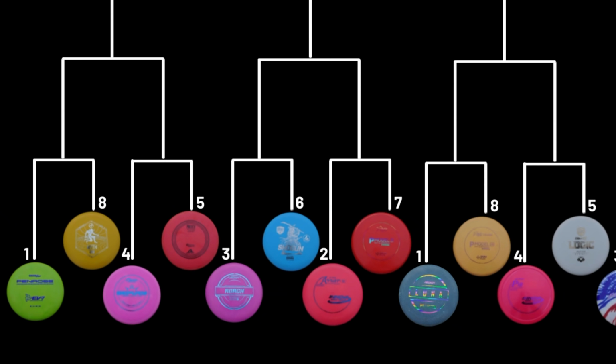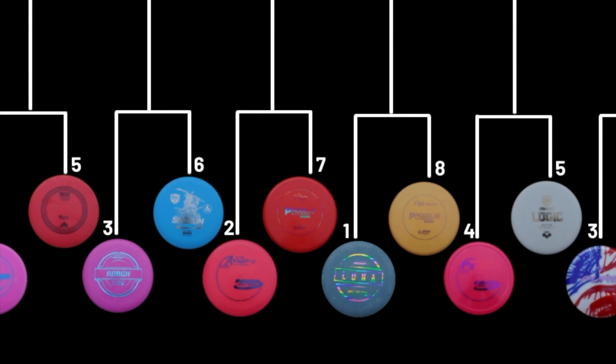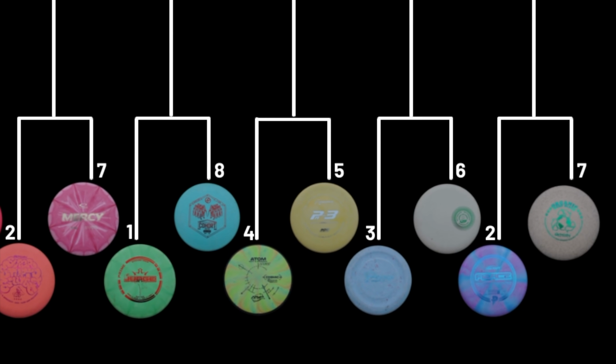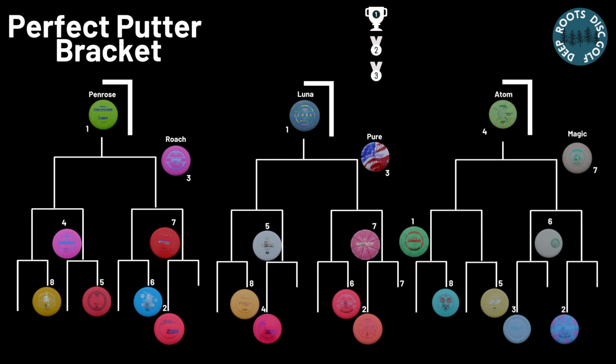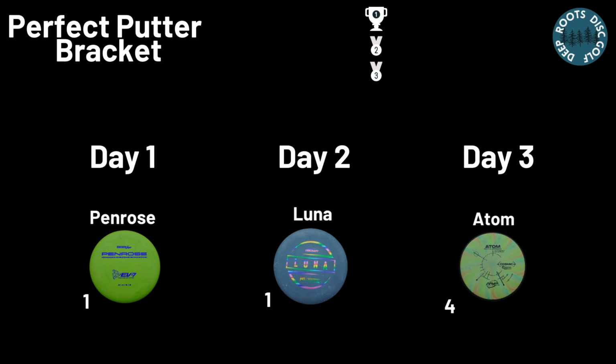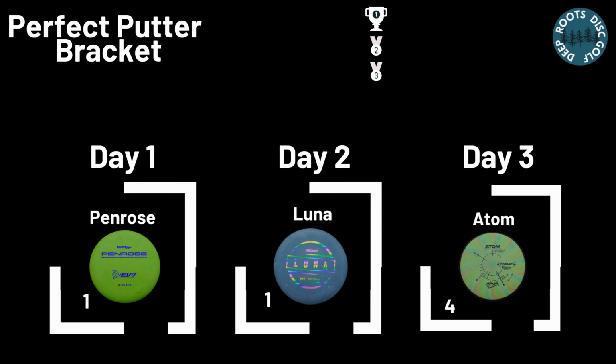Three days ago, we started off with 24 of the most popular putters on the market. We divided them up into 3 separate brackets where we pinned 8 discs head to head and ultimately determined the best throwing and putting putter for each bracket. So now we're here. We've made it to the mountaintop, and today, we, the 3 musketeers of disc golf, will decide the perfect putter!